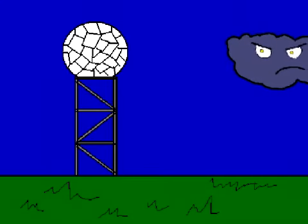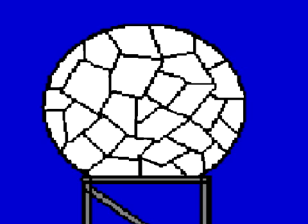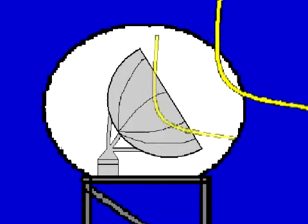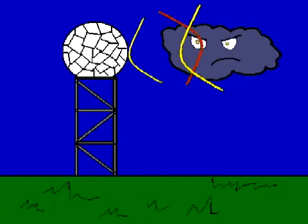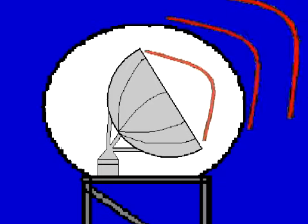Along comes the evil thunderstorm, Mr. Gray. Inside the radome is a radar dish that sends a signal towards him. The signal bounces back, giving weather forecasters a good look inside Mr. Gray.